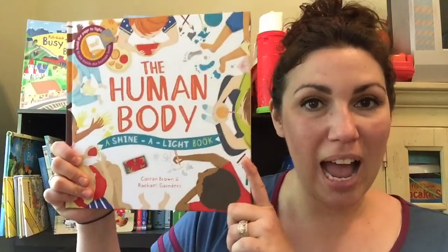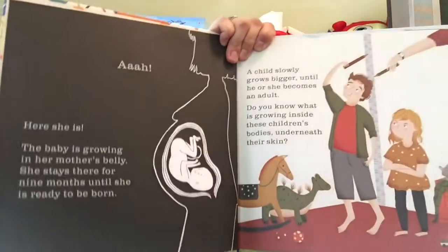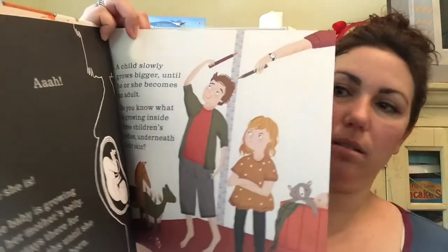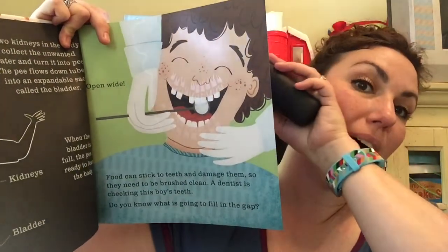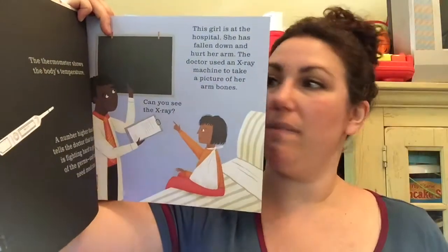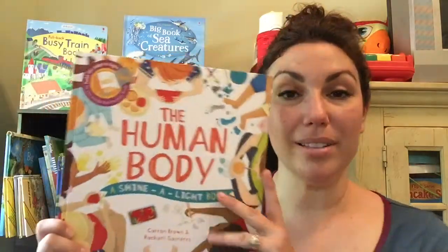We now have this book, Shine the Light, the Human Body. This is so fun. I think this is one of the most popular Shine the Light books. The image magically appears. And on the next page, it gives you some information about what you just saw. Like this one. The skeleton. Your lungs. Your intestines. It even shows you what's behind your baby teeth. That's enough to incite nightmares. That's a lot of teeth. That's crazy. This might be one of my favorite pages. That X-ray. And in the back of all the Shine a Light books are some extra pieces of information about everything that you just saw. Shine the Light books are $12.99.